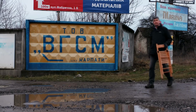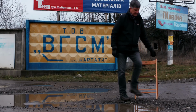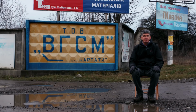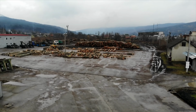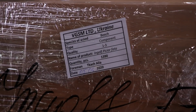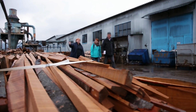Well, once the trees have been felled, the timber has to be processed. And processors don't come much bigger in this part of Ukraine than this one, VGSM. This is where the newly felled timber for IKEA is stored. Legal or illegal, all the logs have the appearance of legitimacy with official stamps on them. This label says the wood is destined to become the front legs for Ingolf dining chairs.